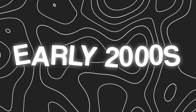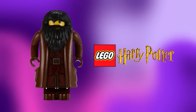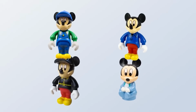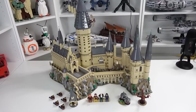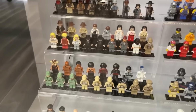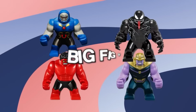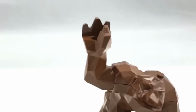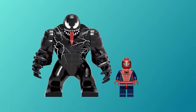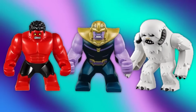We have General Grievous from LEGO Star Wars, Hagrid from LEGO Harry Potter, and 4 different versions of LEGO Mickey Mouse. But what I want to talk about are the big changes that LEGO's made along the way. The kind of stuff that reshapes how we see minifigures. And the next time that happened was 2008, with the introduction of Big Figures. Big Figures are basically just LEGO figurines that are taller and sometimes more muscular than regular minifigures. Some of the best examples of these are the Hulk, Thanos, and the Wampa from Star Wars.